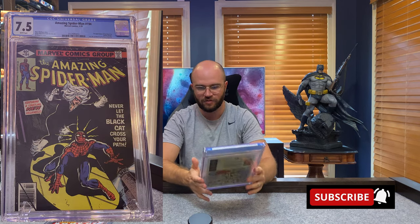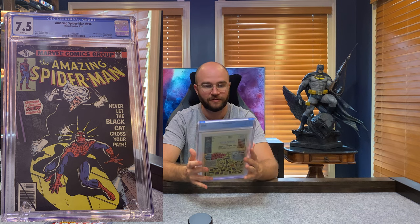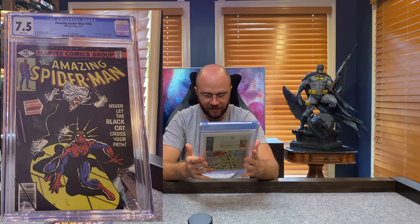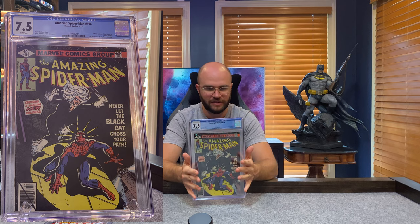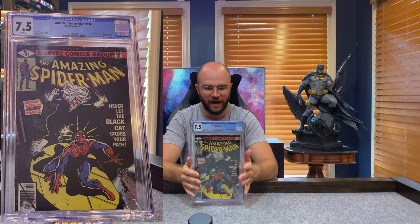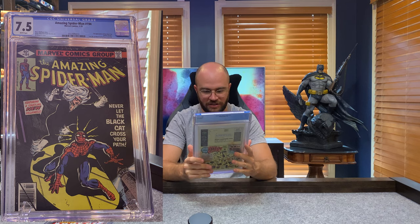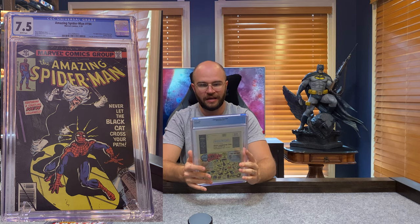7.5. Our prediction for this was a 7. Everything looks all right. I keep expecting these to be broken, guys. If you checked out our last CGC submission, we had that slab broken, and now I'm nervous every time I get one. Man, I can't believe we got a full point bump up. This book was graded at a 6.5 in the CBCS slab. There was a signature of some kind with highlighter or marker on the inside cover. I don't think CGC is letting that affect the grade. So awesome. White pages. ASM 194.